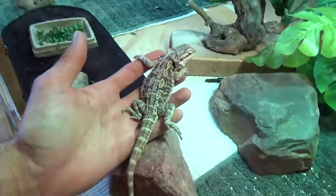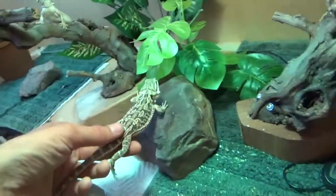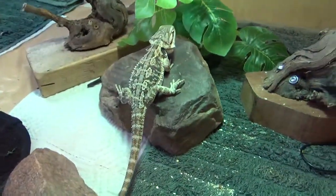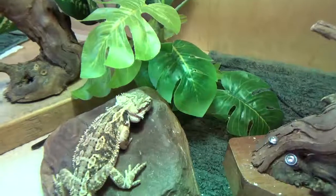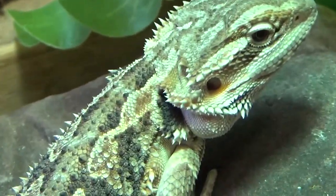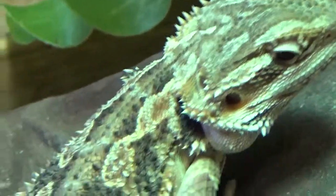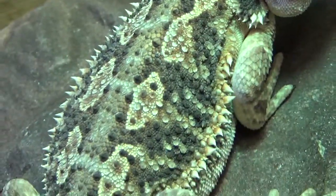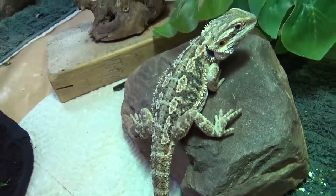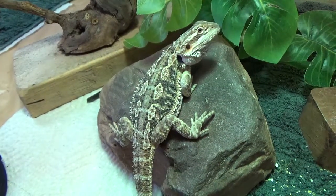Oh, sorry about turning it like that on you guys. Oh, there she goes off. So that's Cricket. She even looks like she might be doling out to go into a shed. What do you think, girl? Are you shedding?